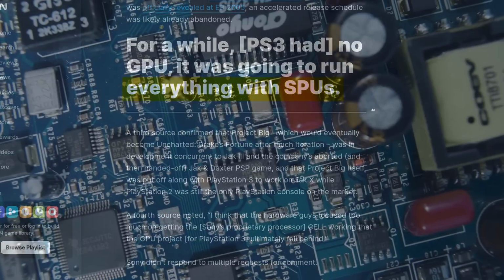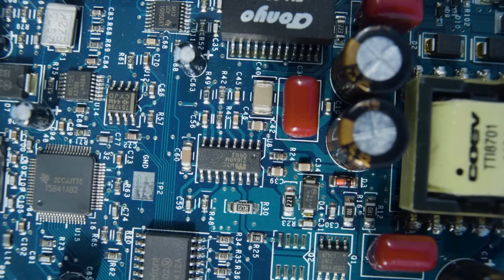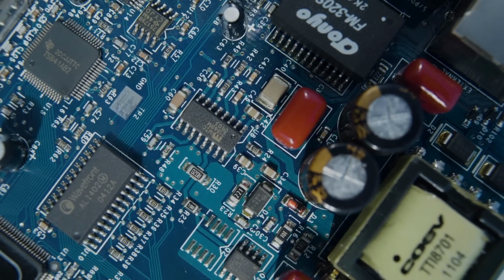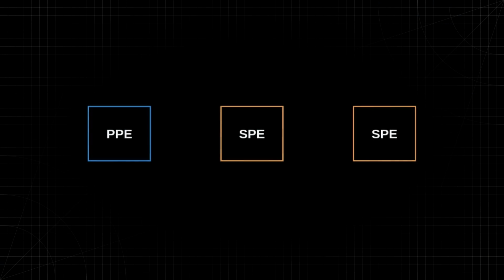Now, a game developer can utilize the Cell CPU in many different ways. One way is to run processes in multiple stages, where first, the PPE sends work to a single SPE. When it finishes its work, it will then pass the data along to the next SPE. This continues on and on until it's done and returns the data back to the PPE.